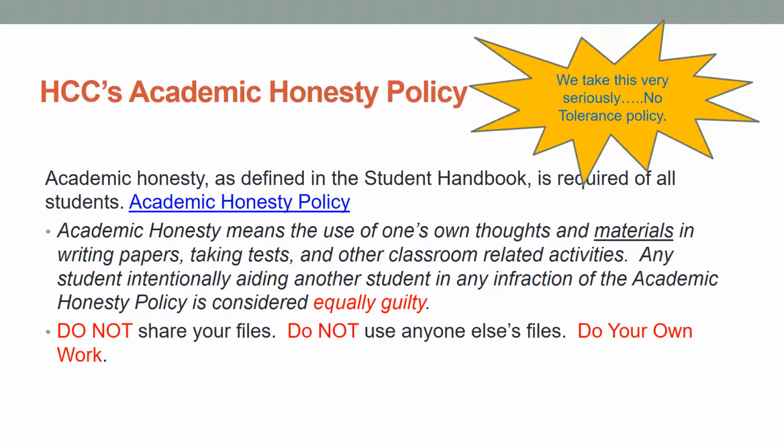We have a no tolerance policy in the OT classroom. First offense is to fail the assignment. Second offense is to fail the course. Third offense is to be expelled from HCC. Do not let this happen to you. We do encourage group collaborative learning. However, please do your own work on your own file.